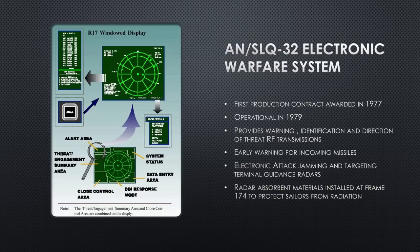You know, just more information for the Aegis Mark VII to process and display to the commanding officers. It has an electronic attack and jamming targeting terminal system, so it can try and jam those missiles before they hit the ship. They also had to install radar absorbent material in frame 174, a bit aft of the CIC, to protect sailors from radiation.